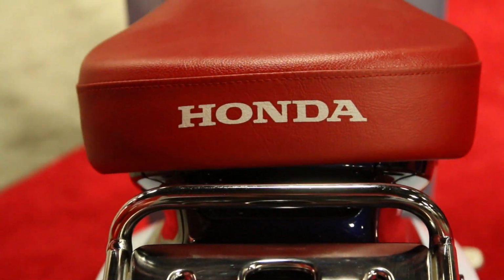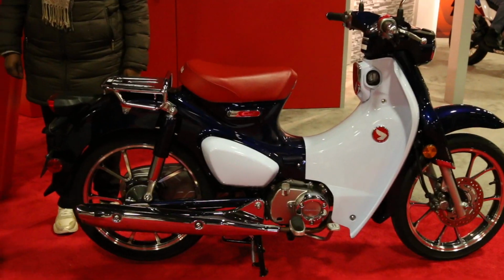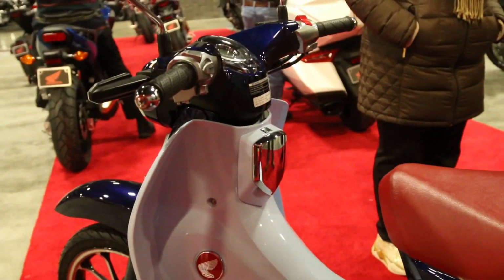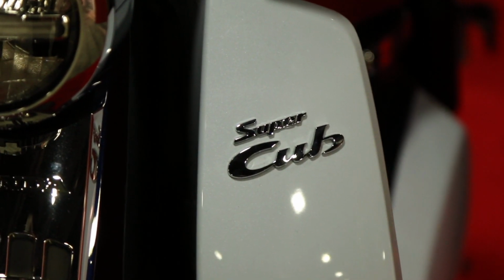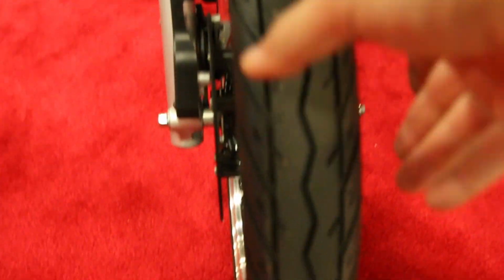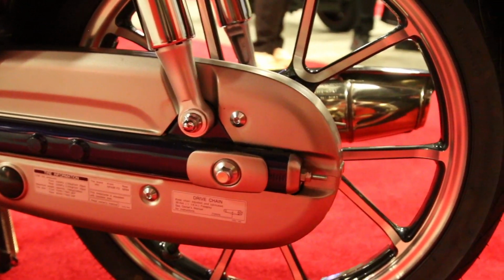It's a pretty fantastic bike. I've never seen this up close. This is the Honda Cub, the very popular Honda Cub. It's got LED turn signals. It looks like a scooter, but it's a motorcycle, and it looks pretty badass. This is the important thing. It's got very large diameter wheels, so it handles more like a motorcycle. And look at this, enclosed chain drive. How cool is that? And that's the adjustment for the chain drive.